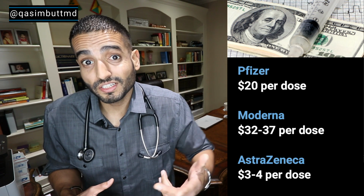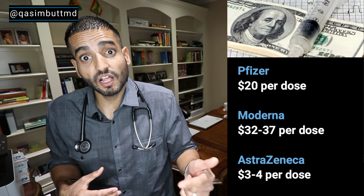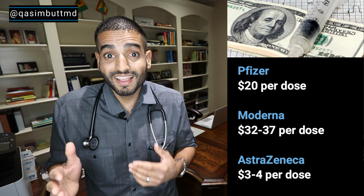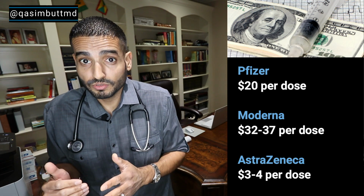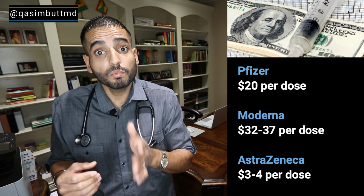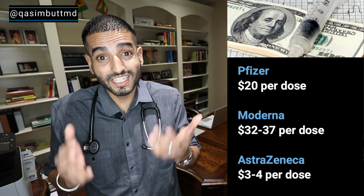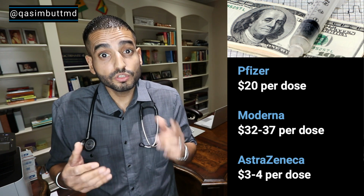Big deal. Cost. Now, if you're in the United States, the cost of the vaccine will be paid for by the government, so no worries. But for the sake of knowledge, you should know the Pfizer vaccine costs about $20 per dose. The Moderna vaccine costs between $32 and $37 per dose. But there is a big difference. The AstraZeneca vaccine is far cheaper. It will cost around $3 to $4 per dose. In fact, the company has actually stated that it will sell the vaccine at cost and make no profit. The combination of low cost and easier storage makes it more ideal for poorer developing countries, and that's why they're placing large orders for it.